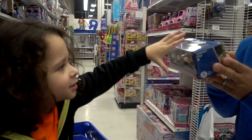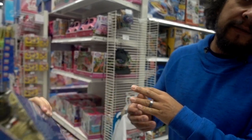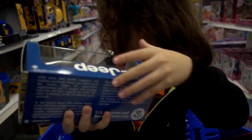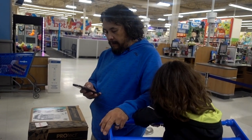It's not silver. Oh, really? Yeah. That's funny. Look. I see a Jeep. I have four sides. Okay. Cruz is finally getting his ride.